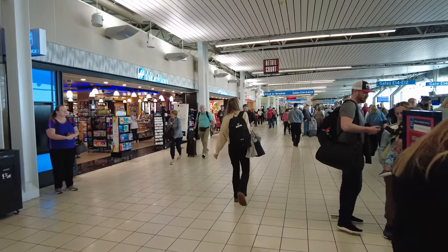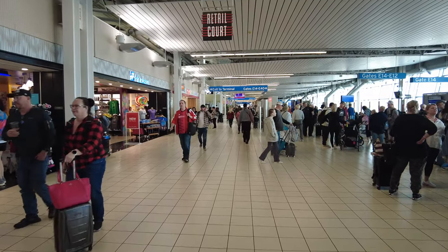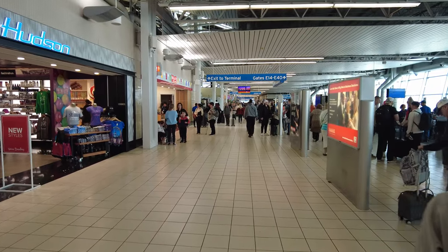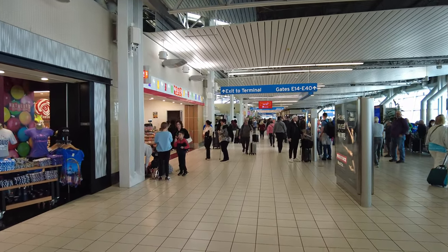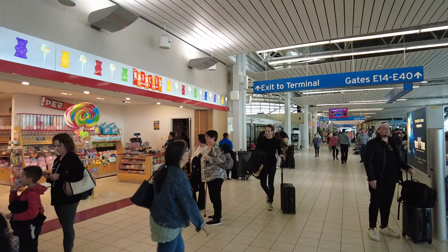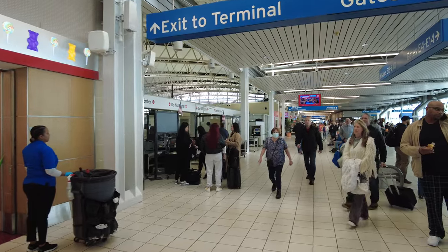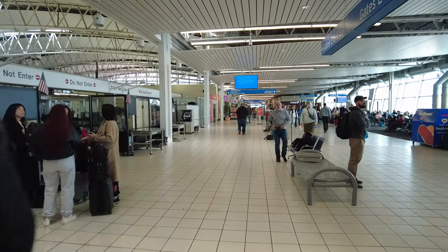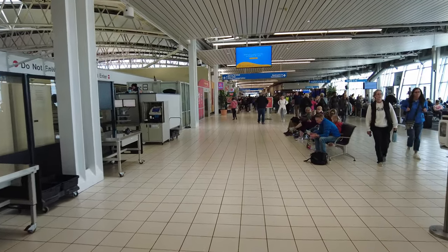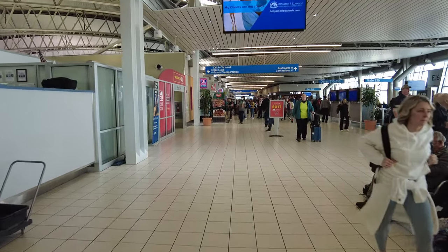So this looks to be the retail court. We got Hudson News Shop. Natalie's Candy Jar. And then you would exit to the terminal going left, and also TSA is here if you're coming in. But if you're trying to exit, it looks like you can do so right here. So I'll be headed back there later.